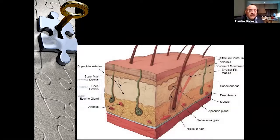So we have to remember that when we work on the dermis or the subcutaneous fat and tissue, it is very important to remember that the epidermis is insulted and affected, and we need to do something at the level of the dermis, the epidermis, as well as the other layers.